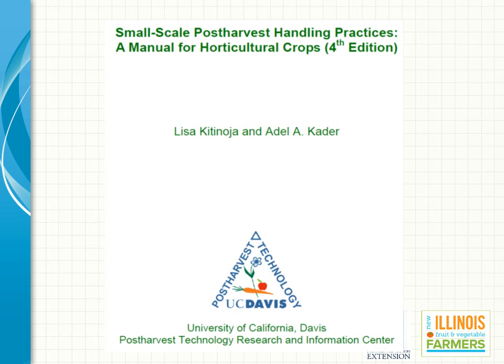There are a number of sources of information for good post-harvest handling practices. This happens to be one that I like, and we're going to look at several charts that come from this publication from University of California at Davis called Small Scale Post-Harvest Handling Practices, a Manual for Horticultural Crops.